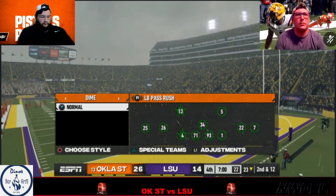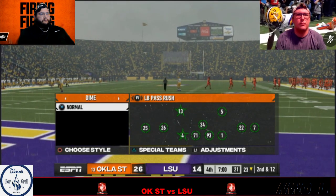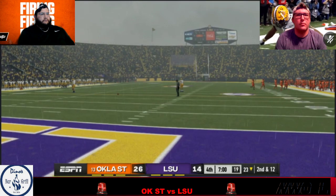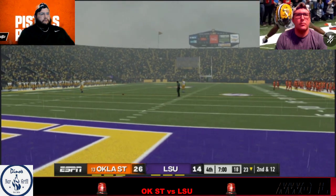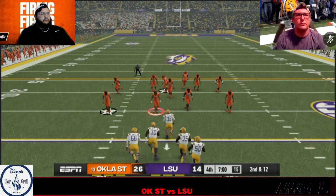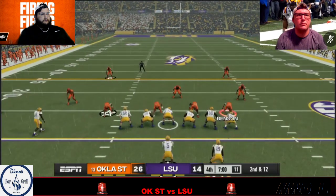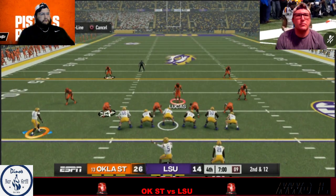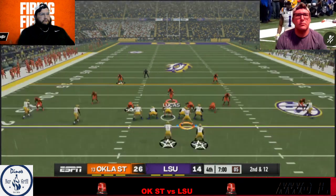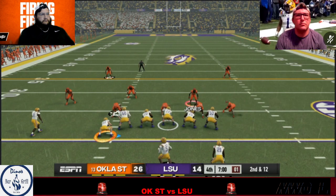Name of this game has been good Cowboy defense and efficient quarterback play mixed with good running. Offensive line has done just enough. Oklahoma State hasn't dropped the ball at all today. LSU has had pass pro problems. Separation issues. That's been the difference in this game. But with a touchdown, they could get back into this game. Plenty of time left with 7 minutes.